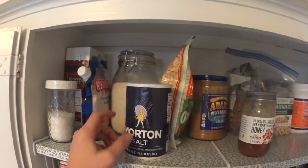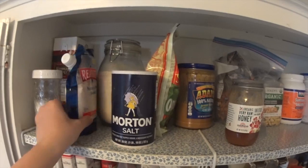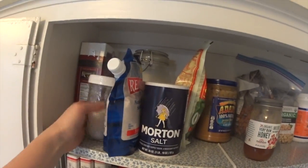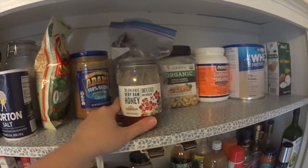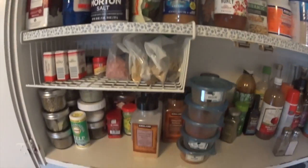I just have a regular salt that we actually use to make Play-Doh with, and so that's why I have that. And then I've got the real mineral salt, and then this is some salt flakes, and this is kosher salt, and I use all of those at random different times. And we always keep our honey and our peanut butter up here, and I think that's gonna be it.